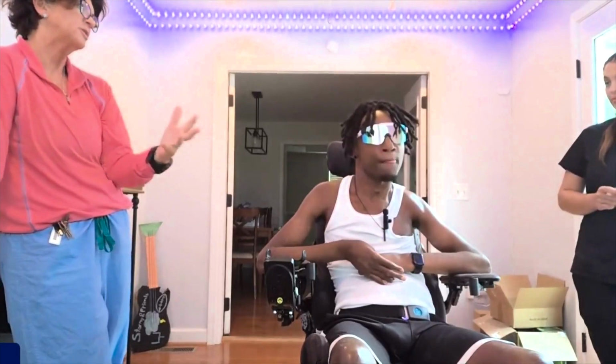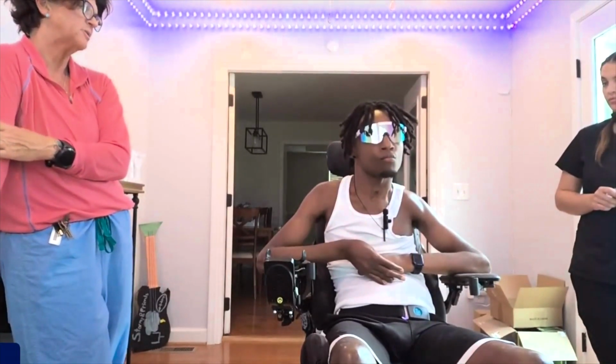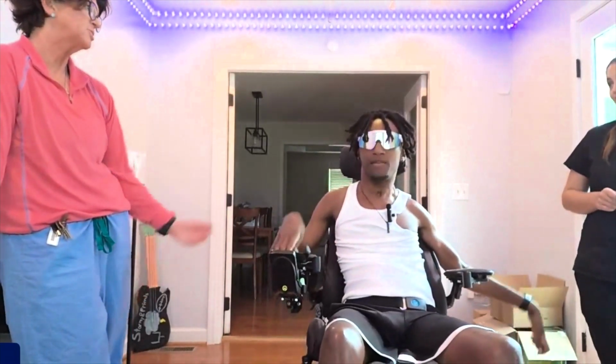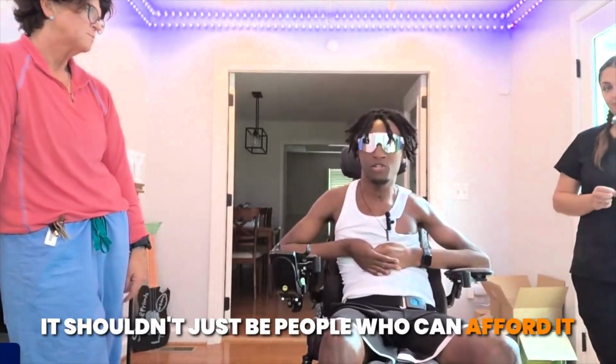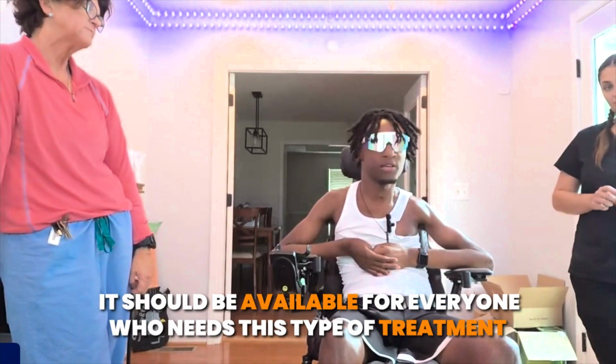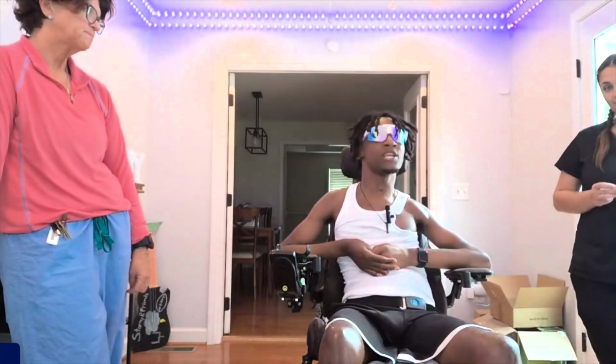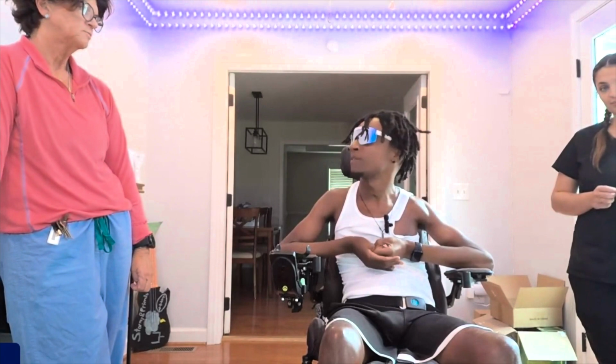So that everyone can enjoy it and everyone has the opportunity to have health care. It shouldn't be just select people. We should take care of everybody. It shouldn't just be people who can afford it. It should be available for everyone who needs this type of treatment. I agree. Is there anything important I should do now that I've gotten the injections?